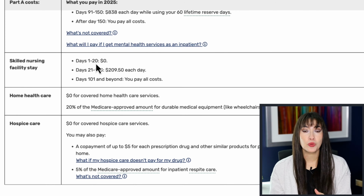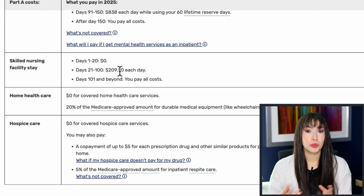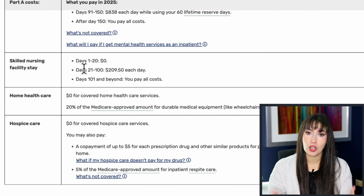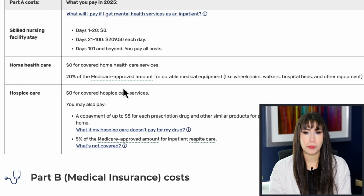For days 0 through 20, again, it is $0. But after that, for days 21 through 100, it is $209.50 per day. And should you have to stay longer than that, you pay all costs. And that is a little bit more likely that you're going to meet that basically 3 weeks and enter into a period where you have to pay significant copays.